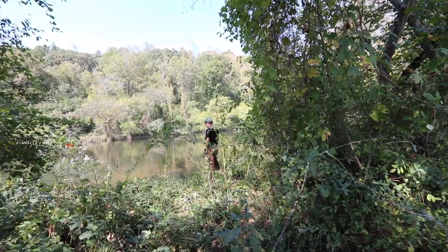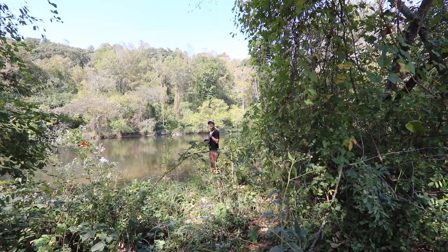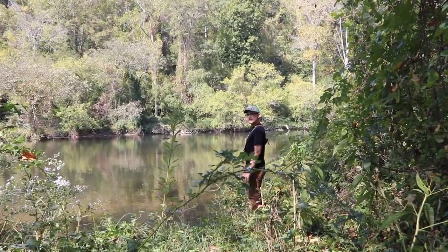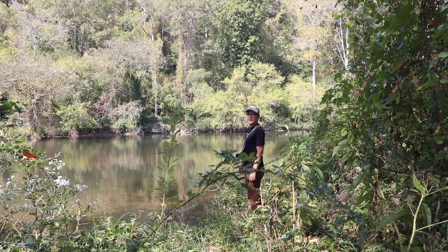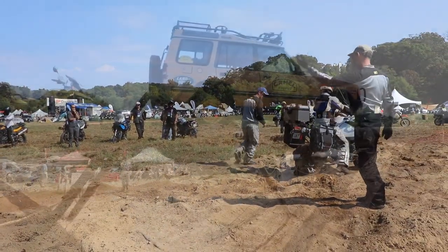So, there's a big Overland event going on. What are you doing, Rick? I like looking at fish. I purposely didn't bring my fly rod because I knew how close we would be to the river.